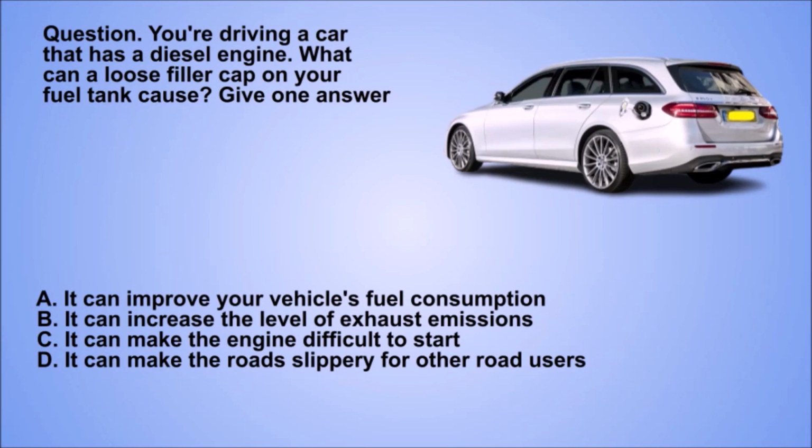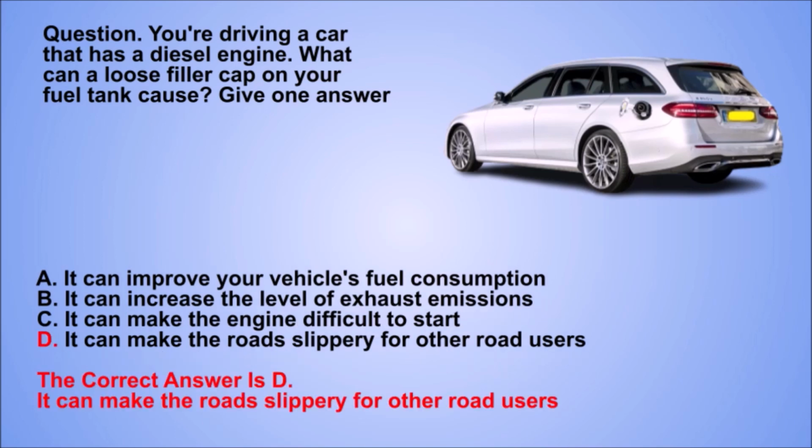Question: you're driving a car that has a diesel engine. What can a loose filler cap on your fuel tank cause? Give one answer. A. It can improve your vehicle's fuel consumption. B. It can increase the level of exhaust emissions. C. It can make the engine difficult to start. D. It can make the road slippery for other road users. The correct answer is D.